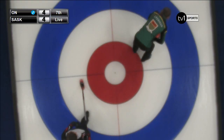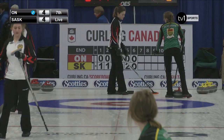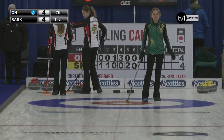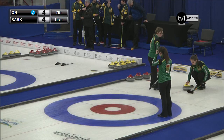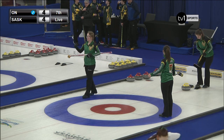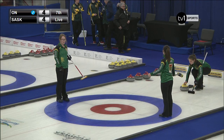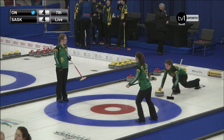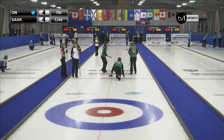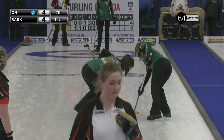One of the hardest things to do is to throw a hit and then a draw, because you've come firing out of the hack, throw that hit, and then it's hard to come back. So it just was a little bit heavy on that draw. Rings are open, but I don't expect anything out of the ordinary to come up. We'll just Saskatchewan just put in the rings. We're into third stones, the Saskatchewan third, Madison Johnson.